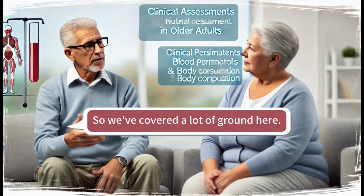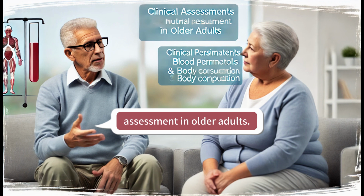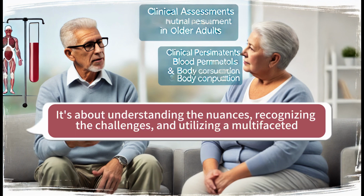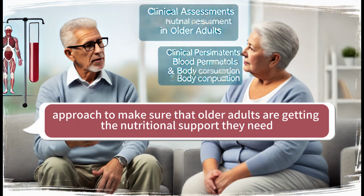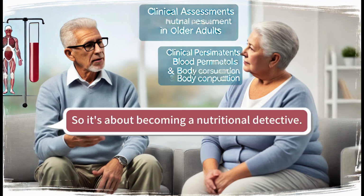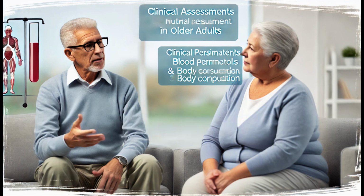So we've covered a lot of ground here. But I think the main takeaway is that a comprehensive approach is essential for accurate nutritional assessment in older adults. It's about understanding the nuances, recognizing the challenges, and utilizing a multifaceted approach to make sure that older adults are getting the nutritional support they need to thrive. So it's about becoming a nutritional detective, piecing together all these clues to create a personalized plan.